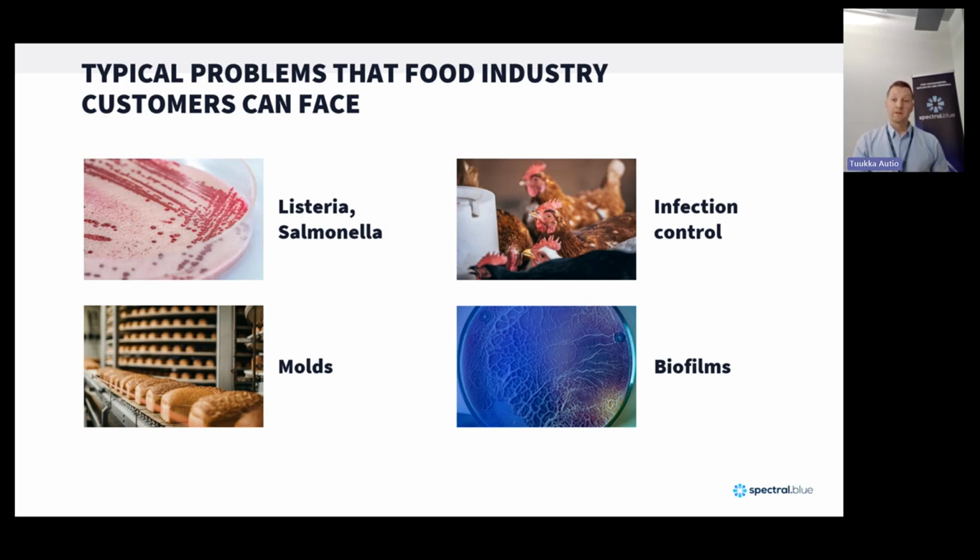Then we often talk about infection control at farm level. This means livestock and animal shelters. On one hand, you have external effects coming from the environment, like pathogens such as avian flu that can infect the livestock. Or if you have different buildings and people or goods moving between the buildings, there's a risk of cross-contamination, where you can move pathogens from one building to another. So that's a big risk for contamination and for the well-being of the animals.